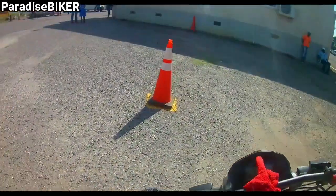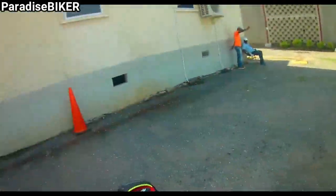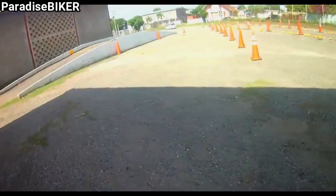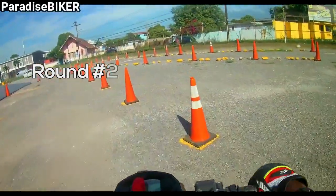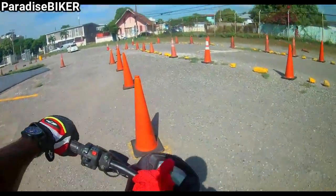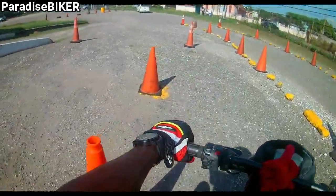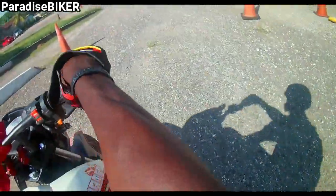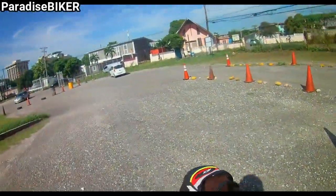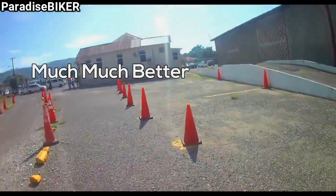Going through the cones there, I realized that I started badly, so the second time around, they made me go around again. I fixed everything. I just took my time, had some rhythm, and went through the cones, and I didn't hit any of them. I went through with rhythm and everything was good. And to be honest, that's actually the exam for me.